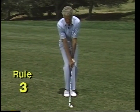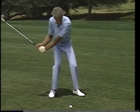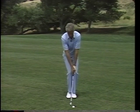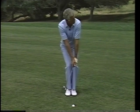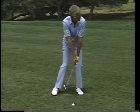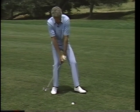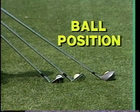Rule 3 is a small step with the left, a big step with the right, and then we turn our left foot open and turn our weight back on the outside of the left foot. Let's take a look at the 6 elements of Rule 3. The first element is recocking your wrists. The second is looking at your target. The third is a small step with the left, and the fourth is a big step with your right and putting your weight on the right foot. The fifth is turning your left foot open at a 45-degree angle, and the sixth is turning your weight back on the left side. Let's take a look at ball position.